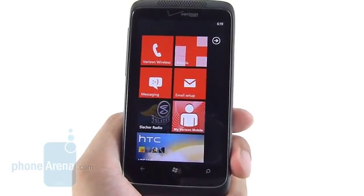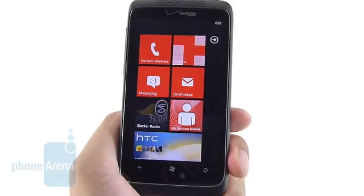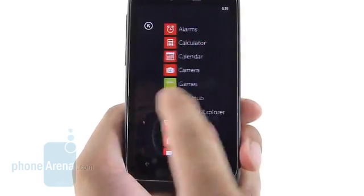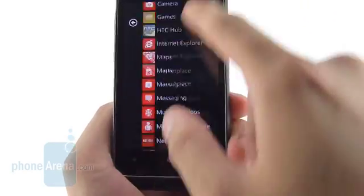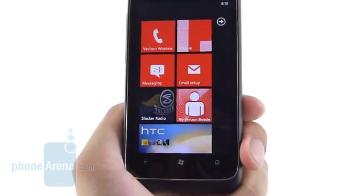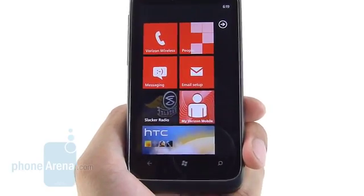Powering the HTC Trophy is none other than the Qualcomm MSM8650 Snapdragon processor at 1 GHz clock speed, so it offers a pretty responsive experience. You can tell kinetic scrolling is fairly smooth. It does operate at a good speed, so most basic tasks are easily accomplished.